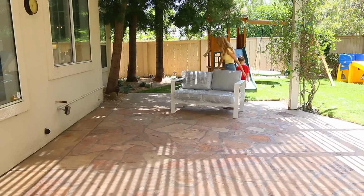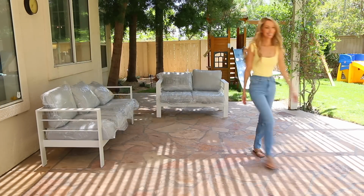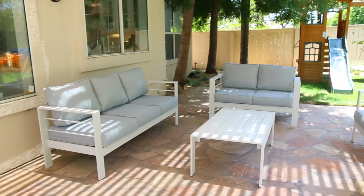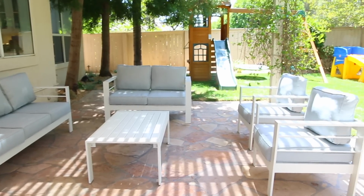I think it looks very high end. It actually looked like this set that I found in this $7 million home. That's one of my inspiration pictures. You guys will not get over the price, okay? This full set that comes with a large couch, a love seat, 2 smaller chairs, and the coffee table is $1,300.